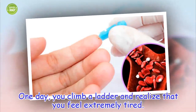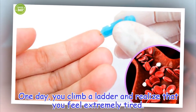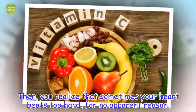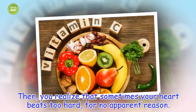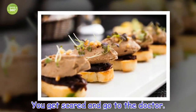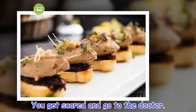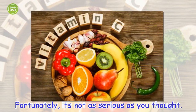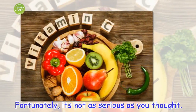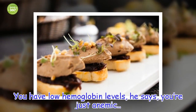One day, you climb a ladder and realize that you feel extremely tired. Then, you realize that sometimes your heart beats too hard, for no apparent reason. You get scared and go to the doctor. Fortunately, it's not as serious as you thought. You have low hemoglobin levels, he says, you're just anemic.